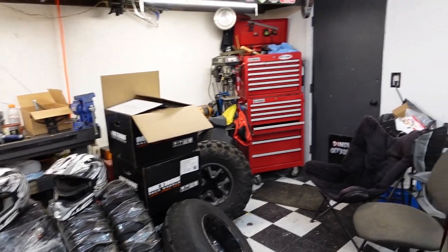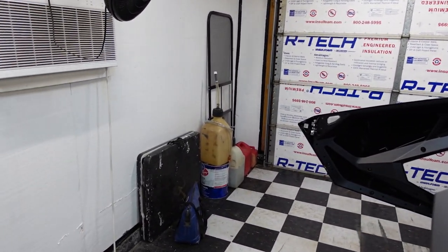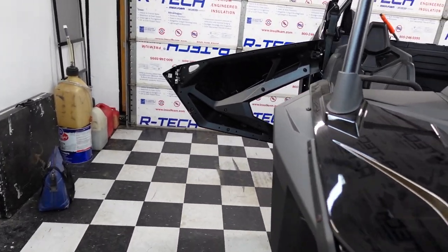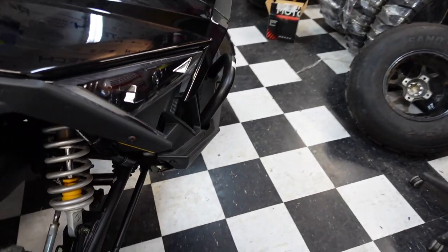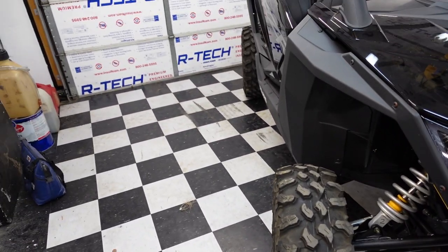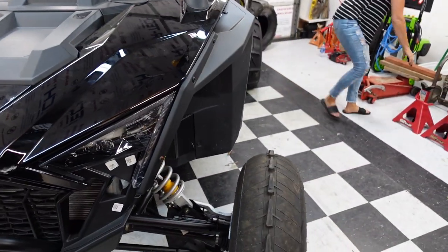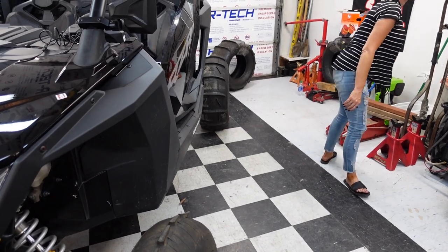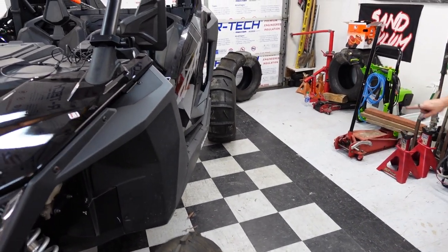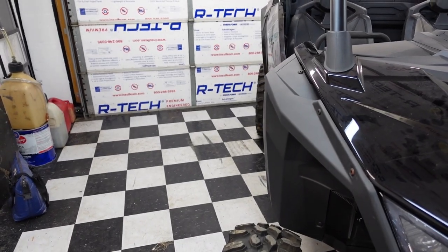Let's do a quick comparison. We haven't put paddles on the other side yet. We have too many chairs, too much stuff going on in the car. But let's do this. Here's the side without paddles. Here's the side with paddles. You can definitely see a difference in the stance, in the width. Okay, what I'm gonna do is a quick wipe with some. Look at that.